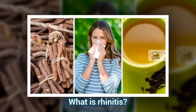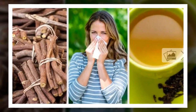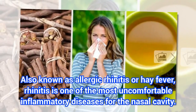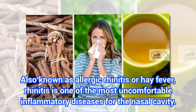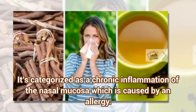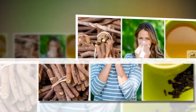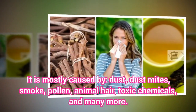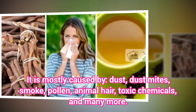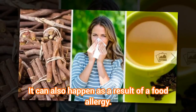What is rhinitis? Also known as allergic rhinitis or hay fever, rhinitis is one of the most uncomfortable inflammatory diseases for the nasal cavity. It's categorized as a chronic inflammation of the nasal mucosa, which is caused by an allergy. It is mostly caused by dust, dust mites, smoke, pollen, animal hair, toxic chemicals, and many more. It can also happen as a result of a food allergy.